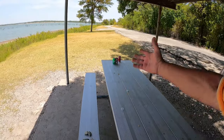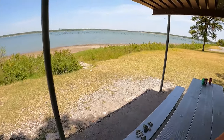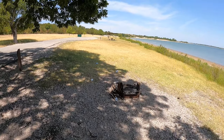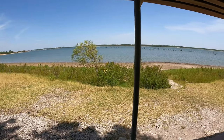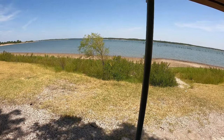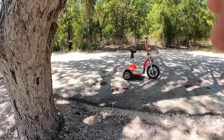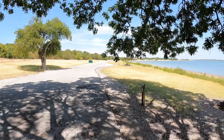Of course, you can see the last people that were here didn't take their garbage with them, and no one's bothered to come by for a while. But there's several sites all along the shoreline here. Of course, the waterline is way down there. But still, I mean, if you don't need to have power, you can park right here. All right, let's go see some more stuff.